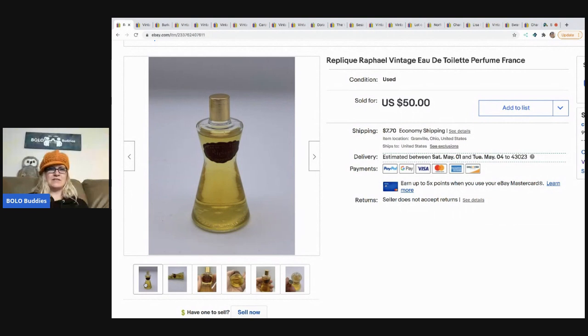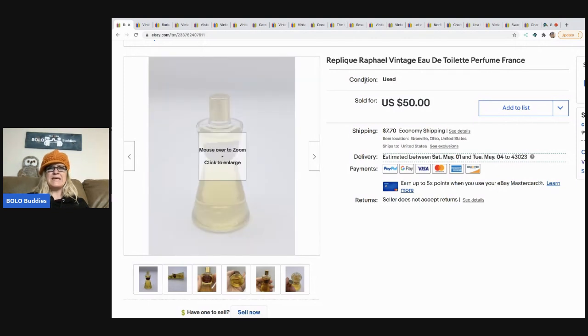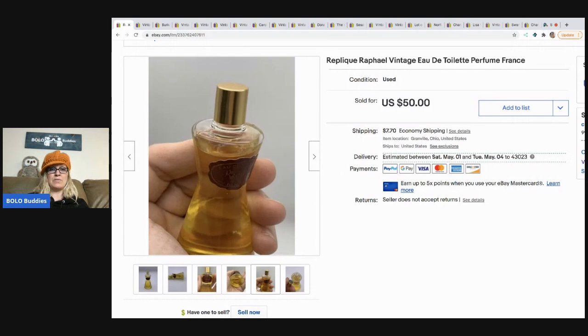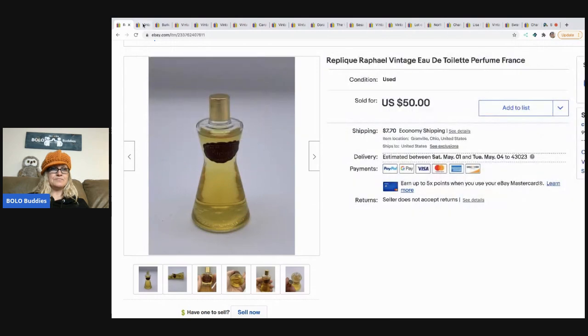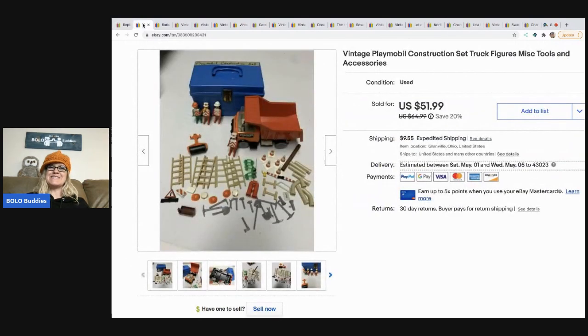I think he got 2 or 3 bottles, so I went ahead and did them. But he bought this at an estate sale for $2 and he sold it for a best offer of $40 and the buyer paid shipping. This is Replique Raphael Vintage EDT perfume, made in France. Vintage, pretty cool. I like it when he listens to me and he comes home with the Bolo items I talk about. The next item is this vintage Playmobil construction set.